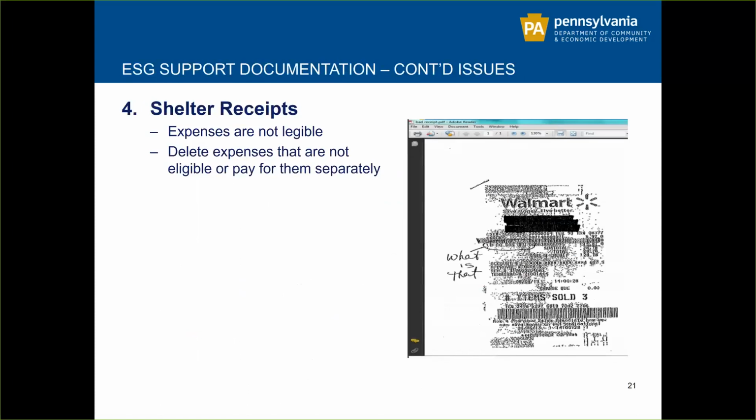One of the other supporting documentation that we still, believe it or not, receive issues with is, it's important when you submit receipts of shelter purchases, please make sure that they're legible, that we can read them, because we need to make sure that what you're requesting for reimbursement is actually eligible under ESG. I know sometimes, when you're copying a receipt based on the ink or the printer, it's really hard to print off clearly. But it's important that if you want the reimbursement, we need to see what you're submitting on those receipts. So we have to make sure that it's an eligible cost under ESG before we approve it. So these are just some of the examples that we do get from our grantees sometimes.